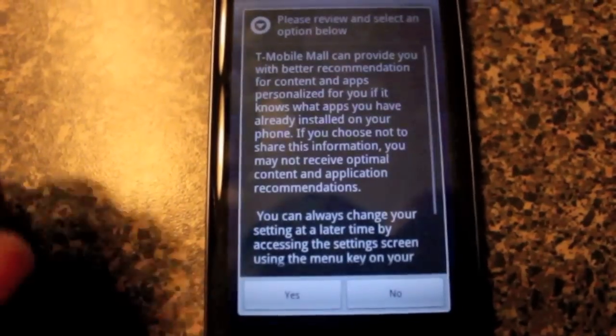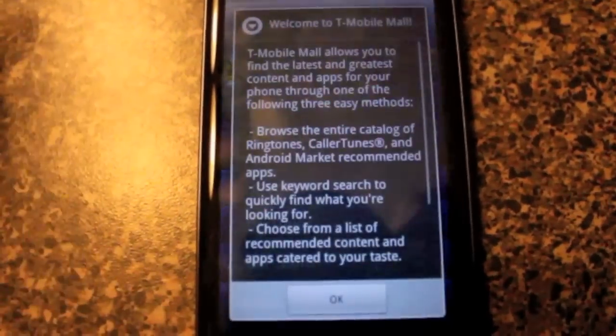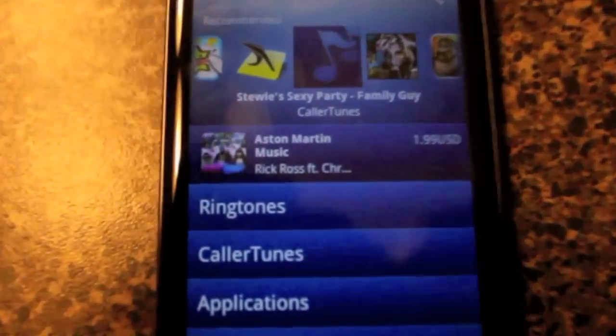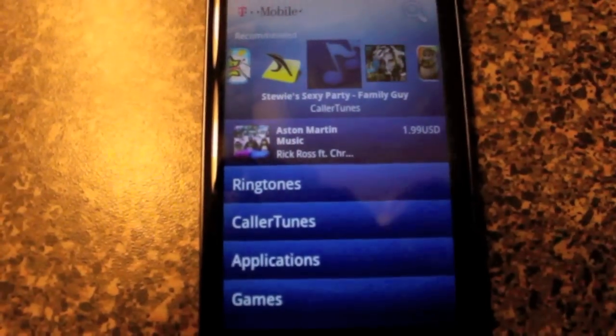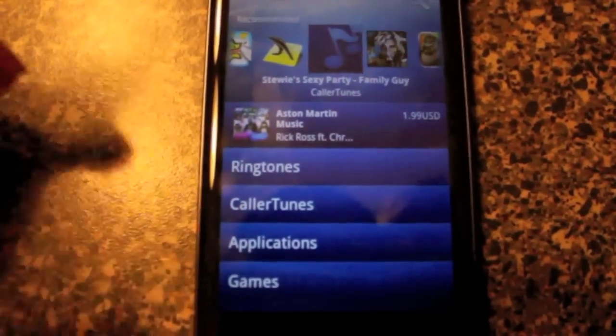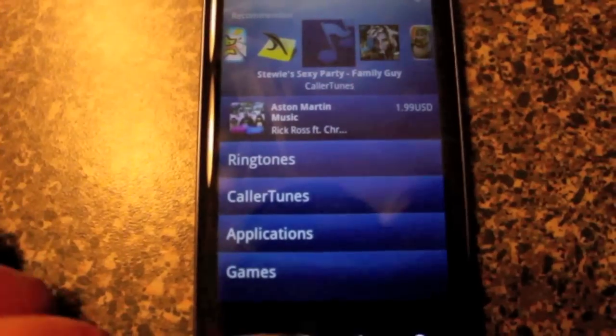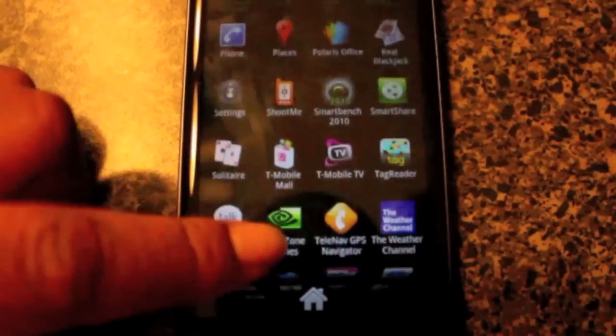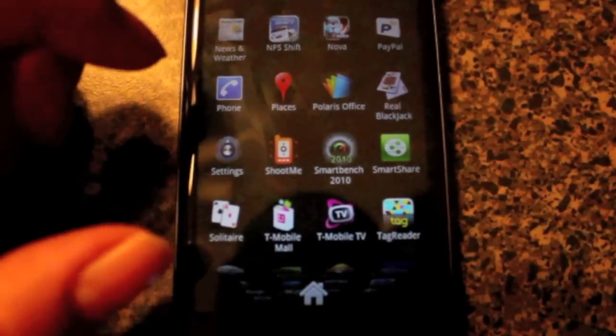We can actually take a look at that together. I'm agreeing to stuff that I don't even know what it's about. Okay, and basically it's just like web to go. The ringtones, call it tunes, applications, games. T-Mobile TV, you get the subscription for 30 days.